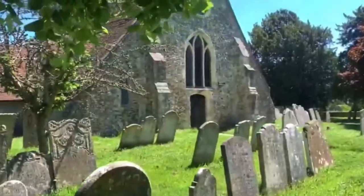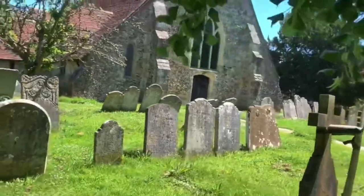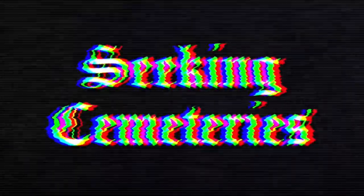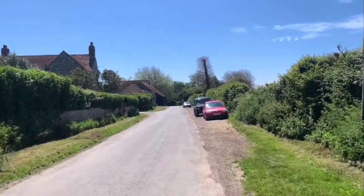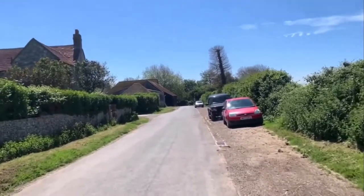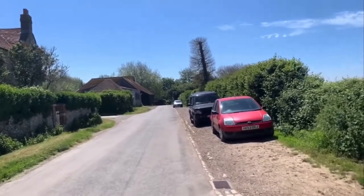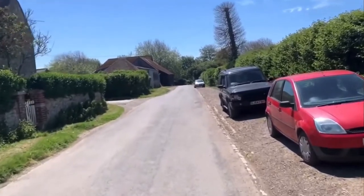Okay guys, we're in Warblington Cemetery. So we are heading towards Warblington Cemetery, but on the way there's a bit of an old castle, but you can't get to it because someone bought the property.